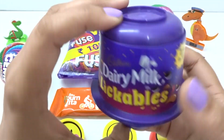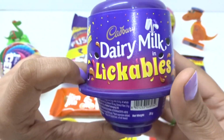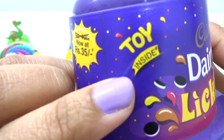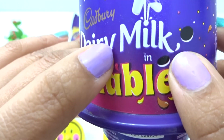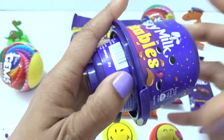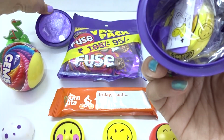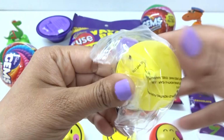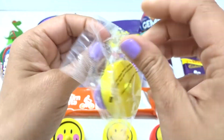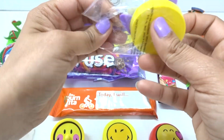Wow, we have purple color and blue color. Nice pack here. And white color, yellow, pink, golden toy inside. And milk chocolate with surprise toy. Open from here. Hey, we have chocolate here and surprise toy. Hey, we have one more surprise toy.